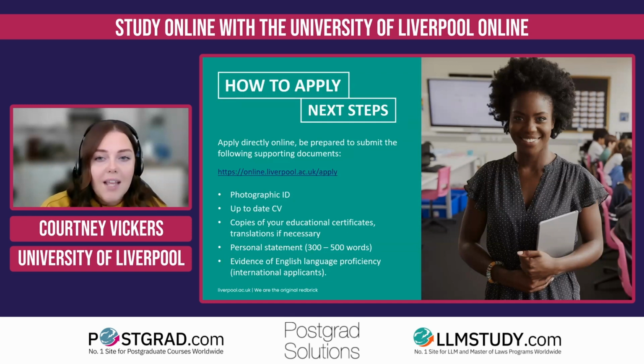I say these are the two most important documents, but that's because we do have two pathways which you can enter. You can enter one of the programmes based on your educational and academic studies that you've previously completed, or you can also apply via the work experience route. So we would need to have as much information as possible on your CV about each of your roles and responsibilities.